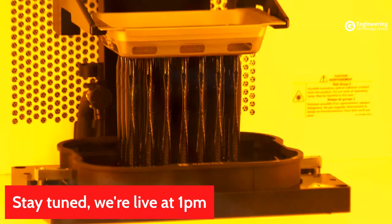Really interesting information on materials and how they're made, where they sit in the marketplace, and what we can create, even some ventilator parts that we're going to see printed on one of these machines. Sarah's going to give us a demonstration of how easy it is to set up and program through the software. Really easy and simple. Literally, she does it in like 2 minutes.